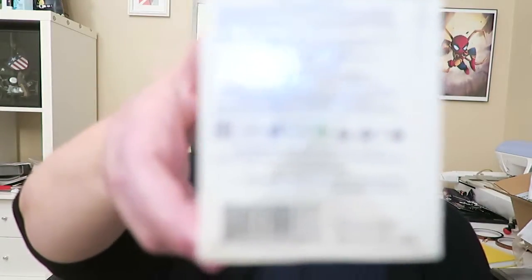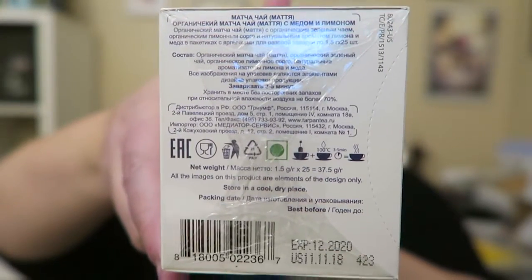Even a lot of the ingredient stuff is not in English. Can you see that? There you go. I don't even know how much, and I don't know this about all teas, maybe anything that has honey in the tea is in such trace amounts. It is one of the lower things in the ingredient list.